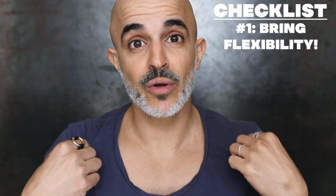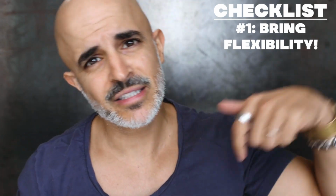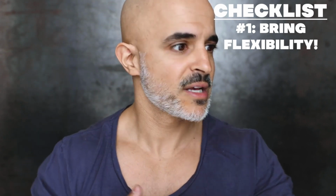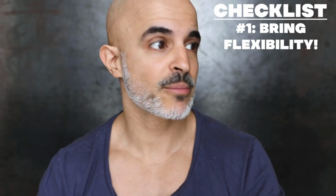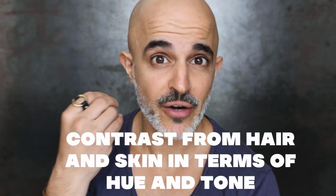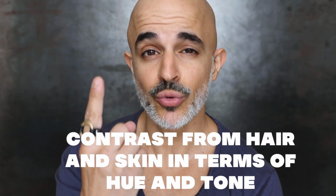So for example, you could be wearing one thing, but maybe I'm feeling generous and I'm like, hey, let's vary this look. Let's throw in this sweater, even though it's not the main wardrobe piece. Let's give you a little variation there. Maybe it'll age you down, maybe it'll age you up, who knows. Bring flexibility. Number two, you want to contrast from your hair and skin in terms of hue and tone.